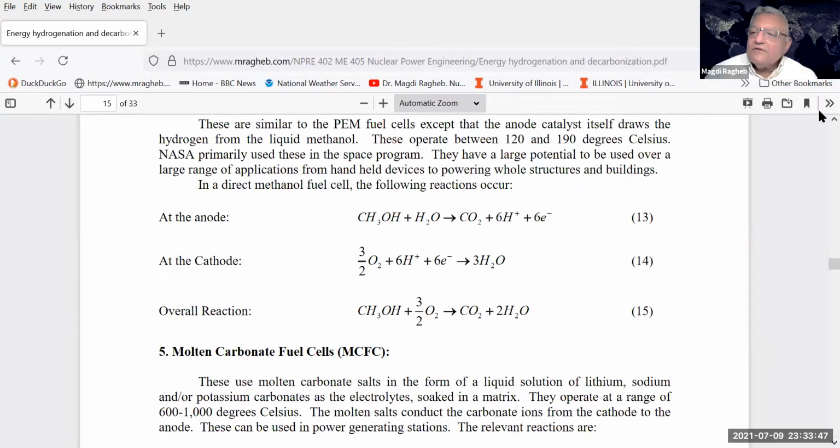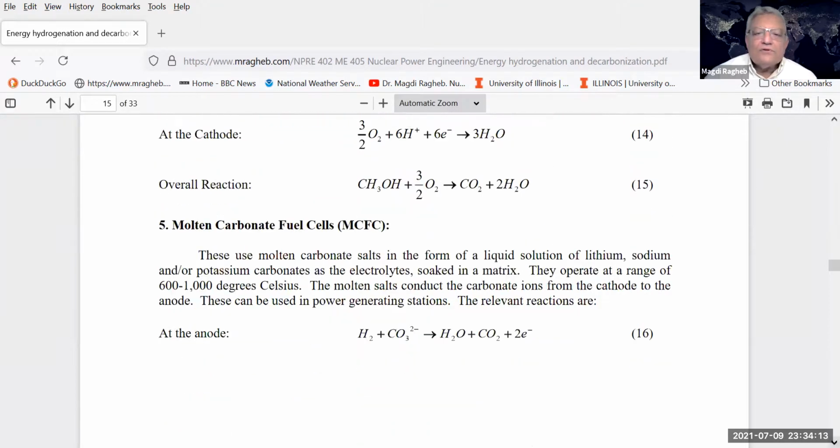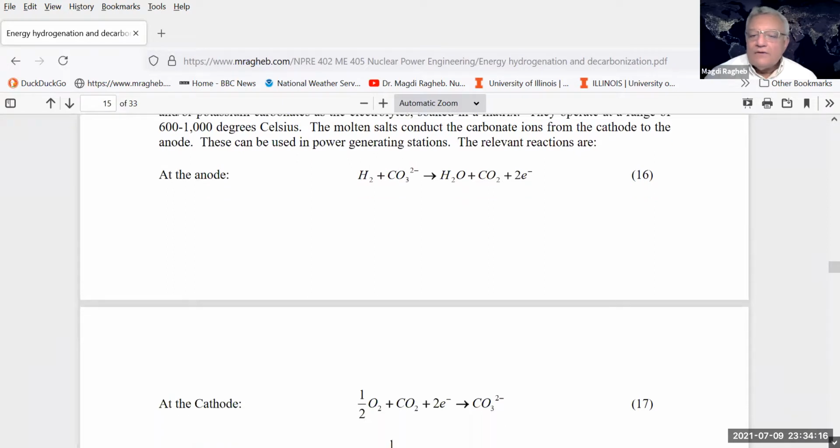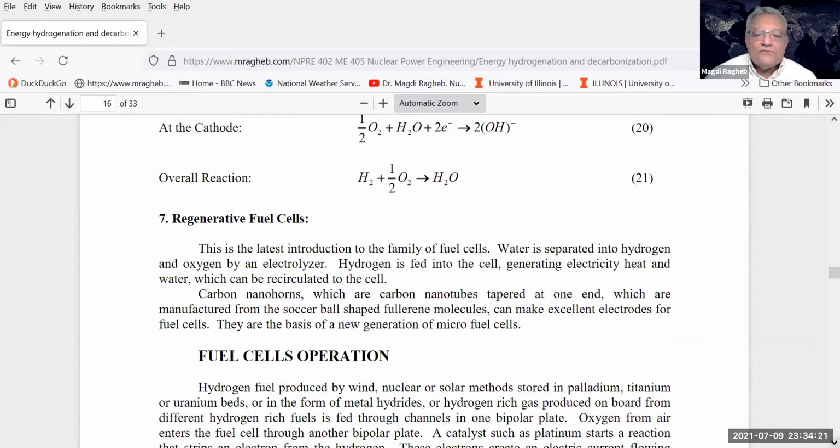You could use a direct methanol fuel cell. That would involve a smaller release of energy. Notice that the hydrogen to carbon ratio here is 4 in the methanol. Methanol is an alcohol that is based on methane: methanol, methane. Ethanol is more like an alcohol produced from biological matter. You could use a molten carbonate fuel cell. You can use an alkaline fuel cell, and you can use regenerative fuel cells.